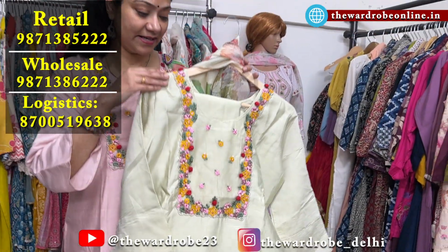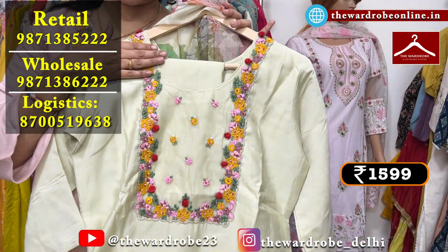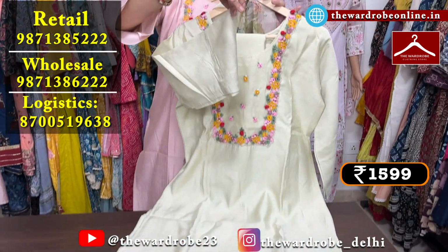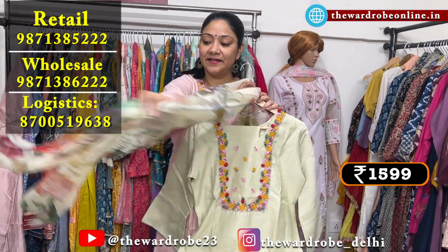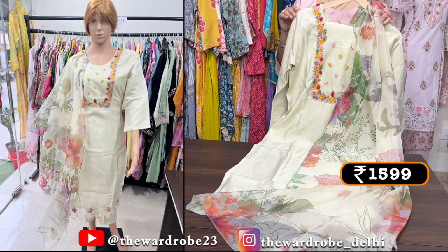Third color is a pretty pista green color. It has the same kind of embroidery which looks amazing. Organza panel on the hem and the sleeve pattern. Pretty dupatta to pair up with. And the model is wearing the same article for you.